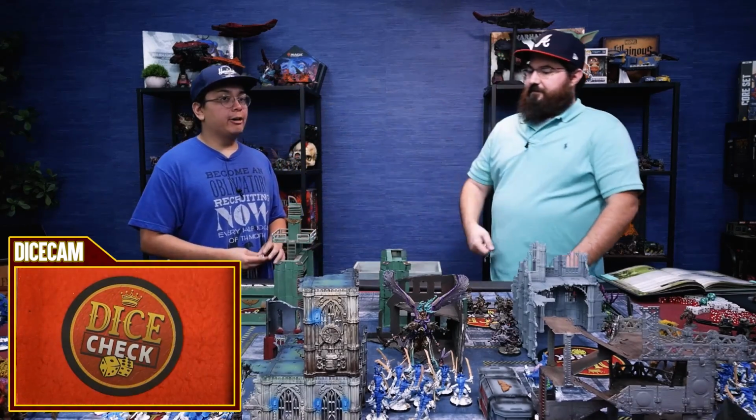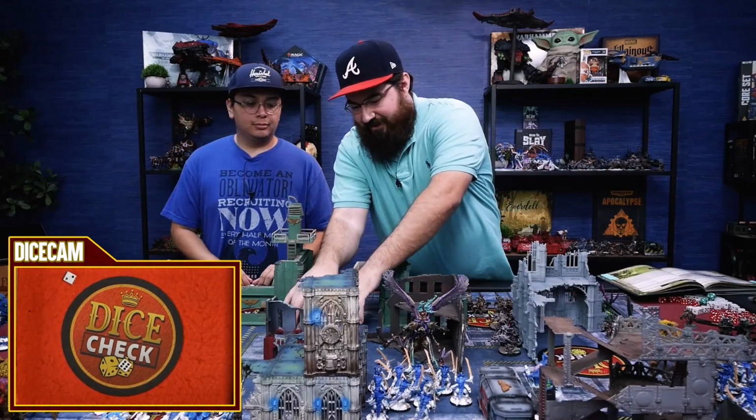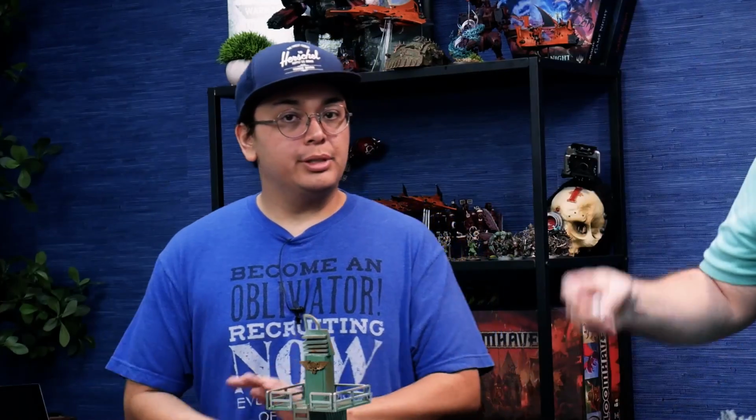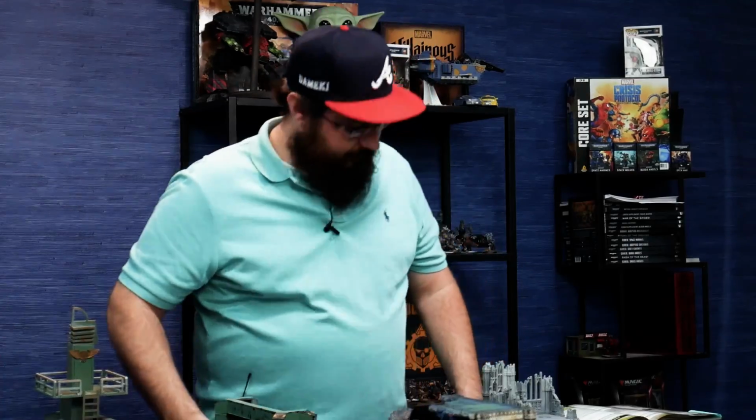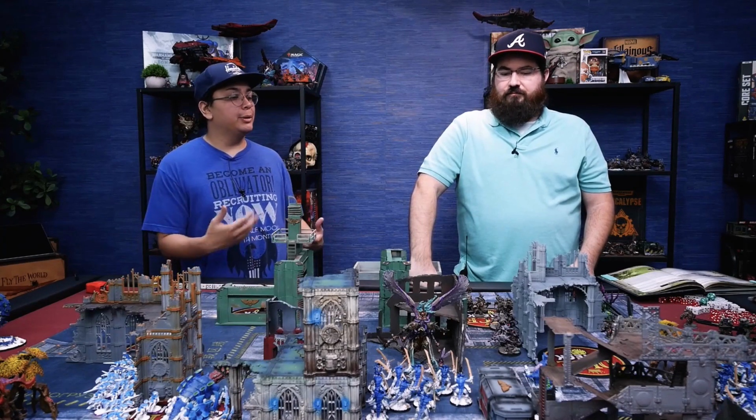That fails. Yes. Now he could spend a command point to re-roll it. 8. So he's in. Now, command re-rolls and Overwatch, these are general stratagems that every single army has access to. Yes. That is the end of his charge phase, which means that he will now go into his fight phase.